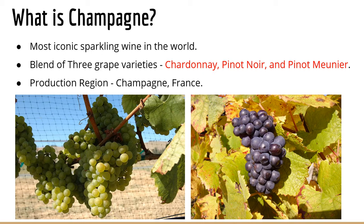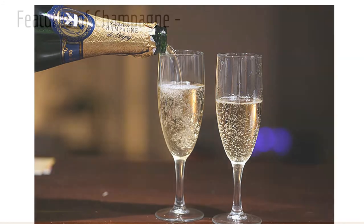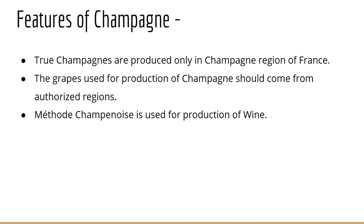Champagne is a very protected name in Europe. To be featured or to be called as a champagne, there are few things that a producer has to keep in mind. There is an authority which takes care of production of champagne to avoid any kind of frauds or malpractices in the production of the wine. Let's take a look at what are the features of a real champagne, or what are the characteristics for a sparkling wine to be called as champagne. For any sparkling wine to be classified as champagne, it has to be produced in the Champagne region of France. The grapes that will be utilized for production of champagne should come from authorized regions only. And while making champagne, the traditional method of method champenois is utilized.